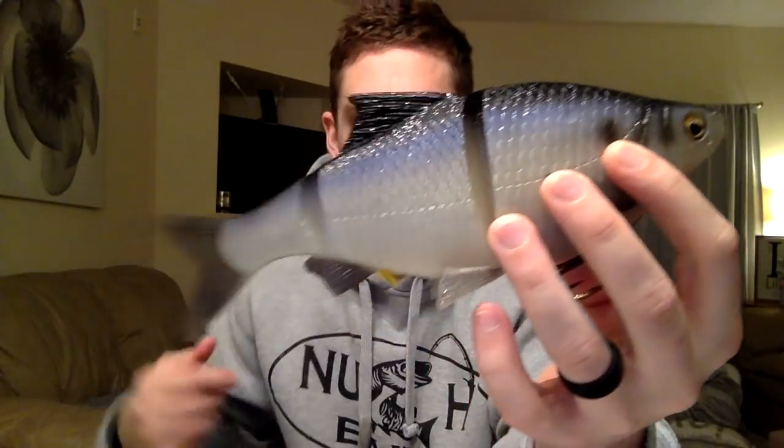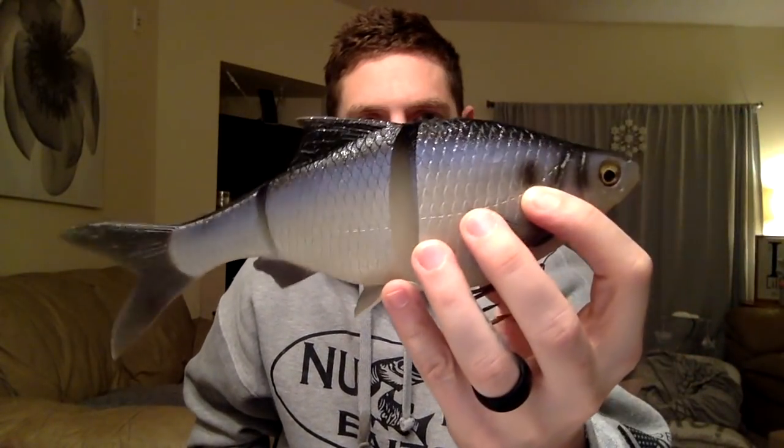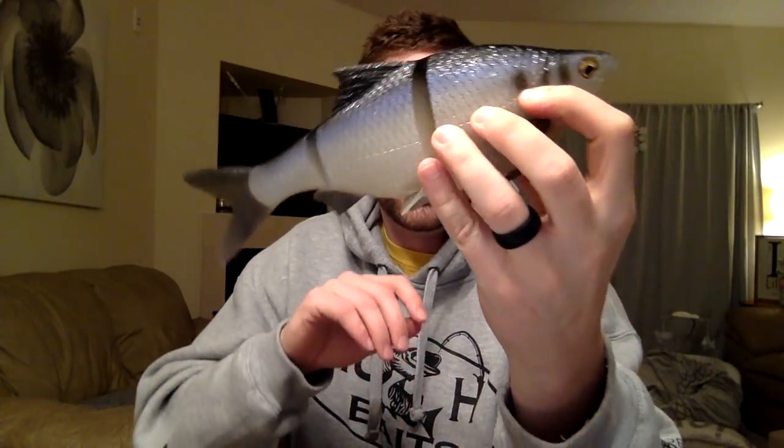Stepping up is the 10-inch. Look at this thing. Like, honestly, guys, this is absolutely huge. I don't think that this is going to catch a bass.